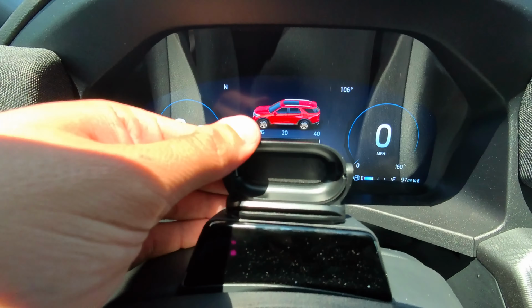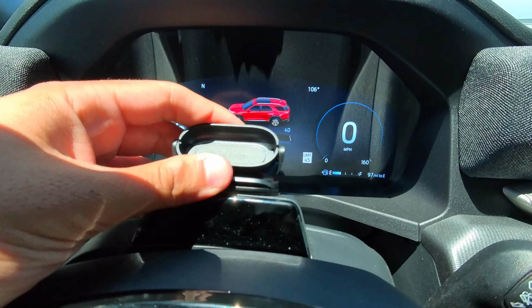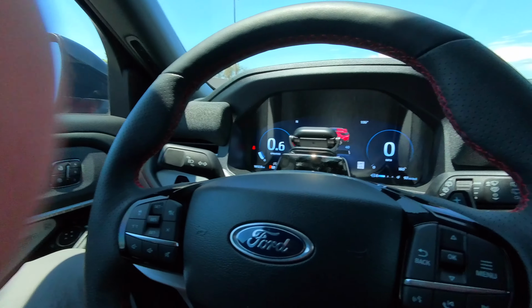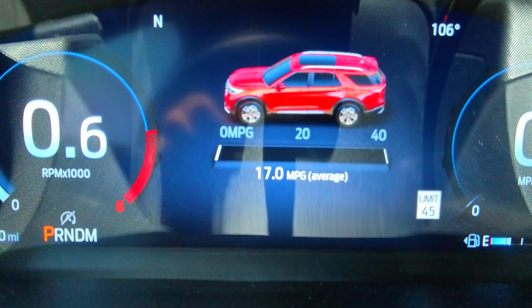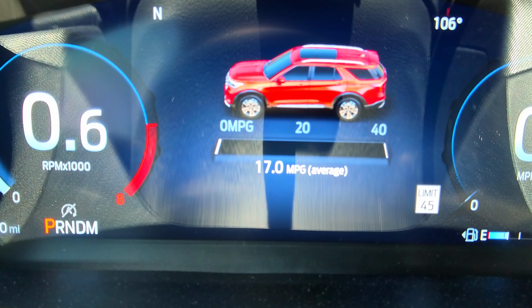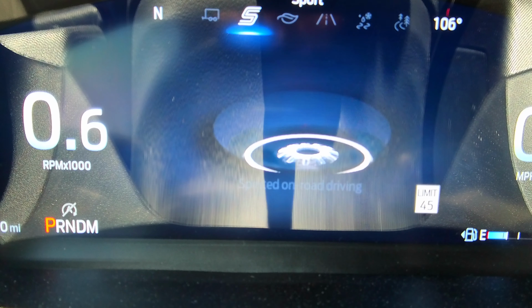So obviously this doesn't go here. I just put it there so I can go ahead and film while I'm driving. And actually I'm going to put you guys in there just so you can see that point of view. So, bam, point of view. Got you all there, hands free. So this dash changes along with your modes.